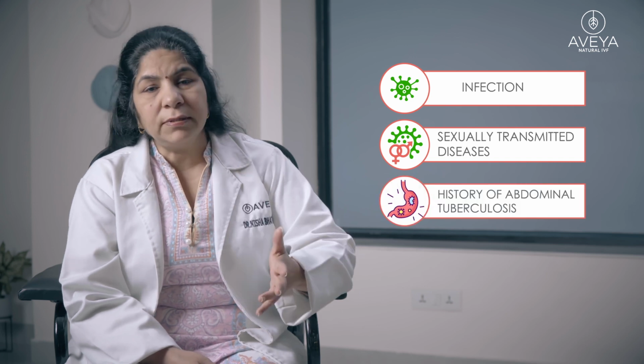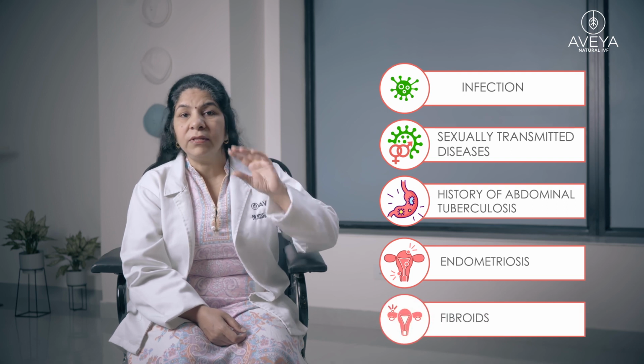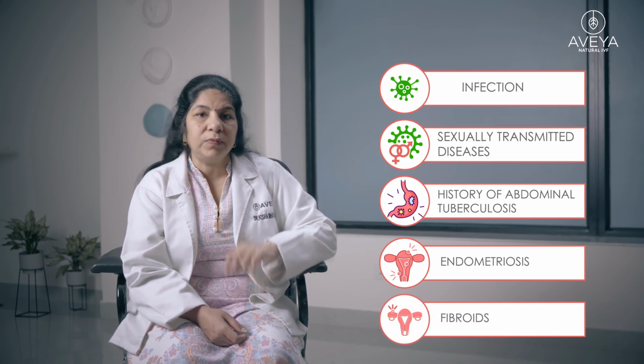There are various causes for tubal blockage. This could be tubal infections like chlamydia or sexually transmitted disease, tuberculosis, diseases like endometriosis, or even sometimes fibroids, with their location and position, can cause pressure and blockage in the tubes. So with this simple test, we evaluate the tubes. You can know whether the tubes are patent, open, that means dye is being expelled out.